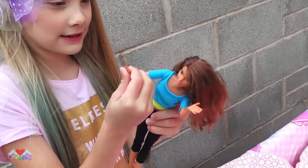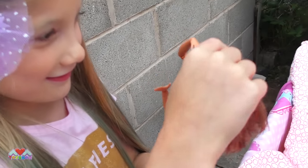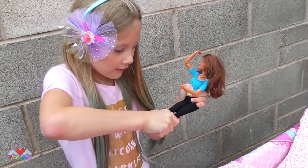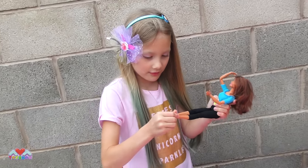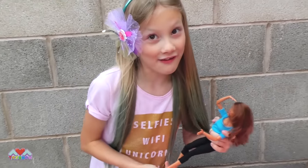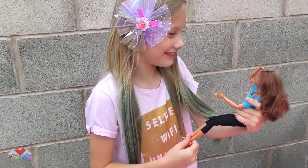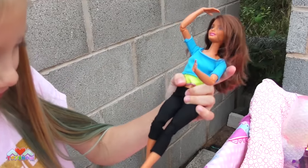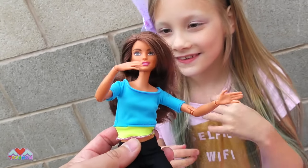What about a sitting pose? These are really good for putting in cars and things because they can actually sit properly. Yeah, this is really good to put in cars because I have a car. You can sit them properly, can't you? Yeah, you can sit these down properly in the car. Oh my gosh, this is so cool. I love how they pose.